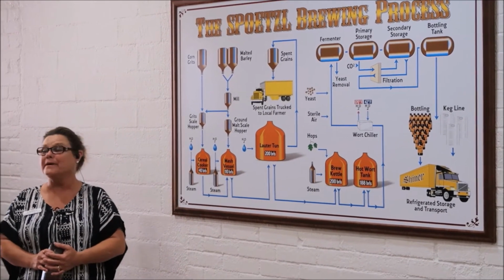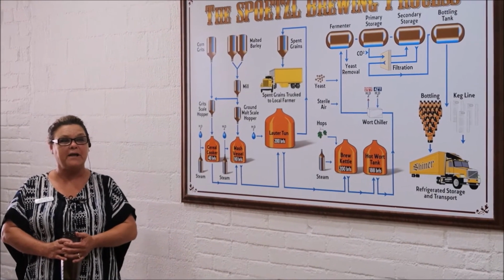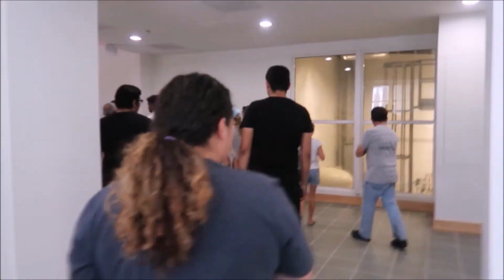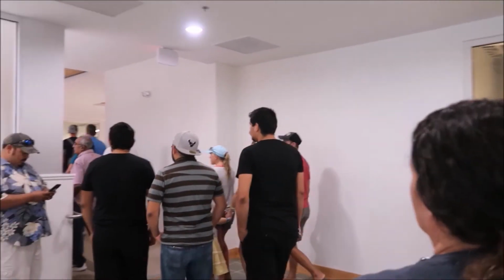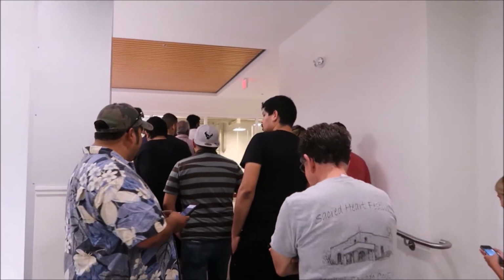All right, guys. So when we go upstairs and we're fixing to head that way, got a few rules we have to follow. We have to stay together as a group because we are a working brewery. So we're heading down the hallway. It's kind of neat where they separate the tourists from the actual plant and the workers.